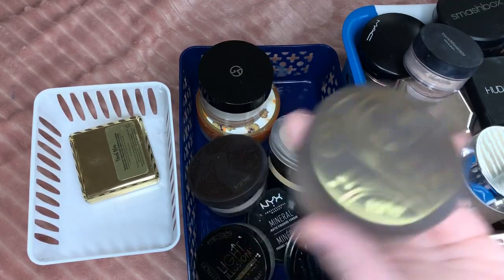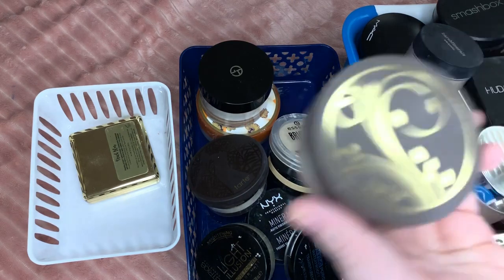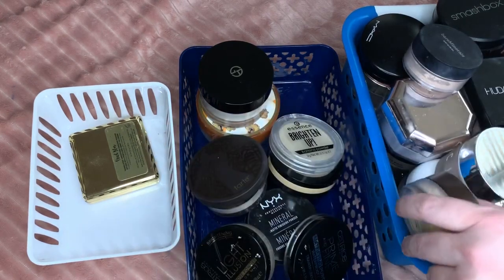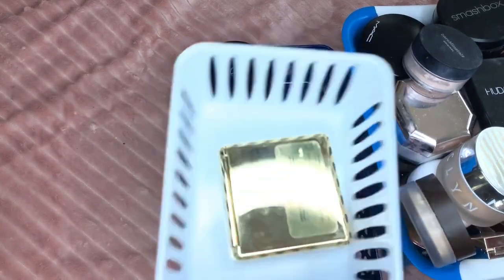And then this is the Tarte one. I actually got this in one of those Tarte bags. That pressed powder I did as well. I don't know about this one yet. I'm just not really in love with it, but I need to try it more, so I'm going to keep that. So if we look at my baskets, I have 1 declutter that is a garbage.